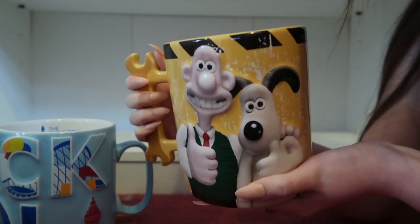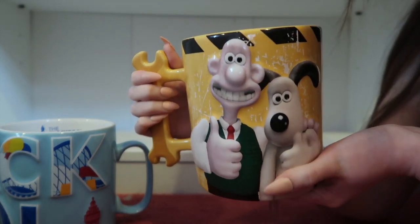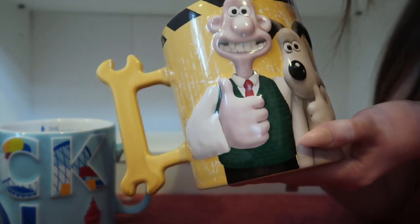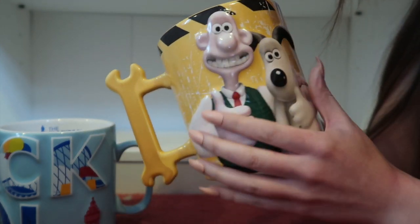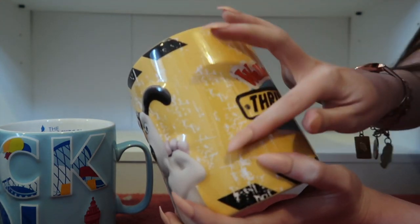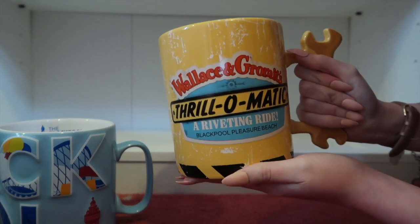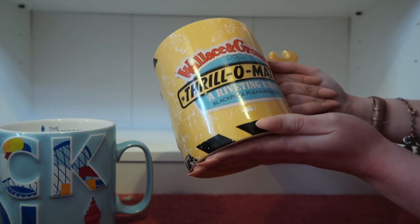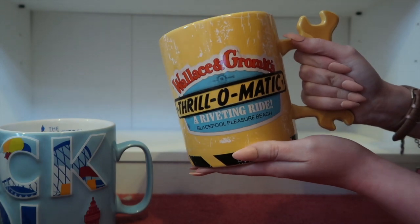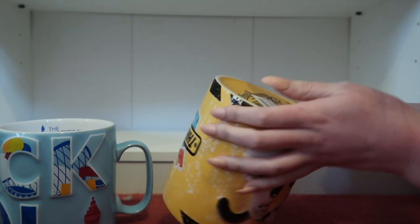I used to watch it all the time as a kid. I watch it even as a 19-year-old now. I just love it. The handle is like a spanner, which I really love, and then Wallace & Gromit is 3D, and then we go around. It has this rusty effect to it, which I really like. And then it just says Wallace & Gromit Thrill-O-Matic, a riveting ride, Blackpool Pleasure Beach, and I just love that so much.